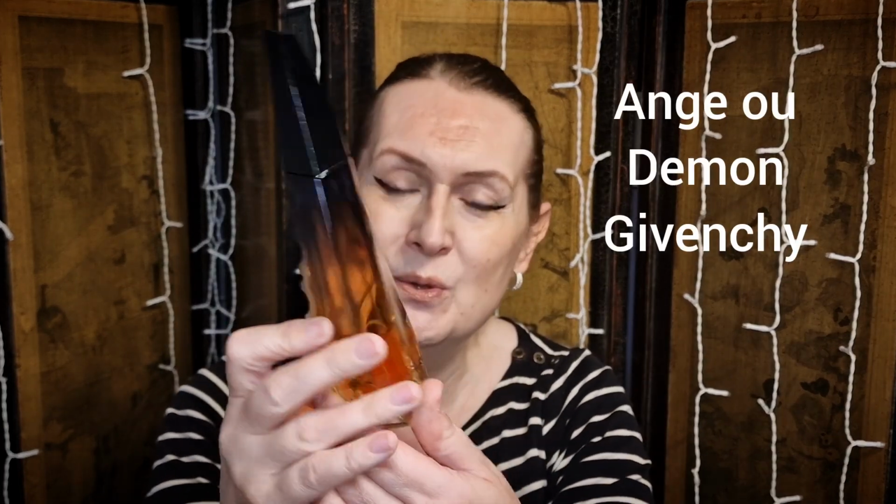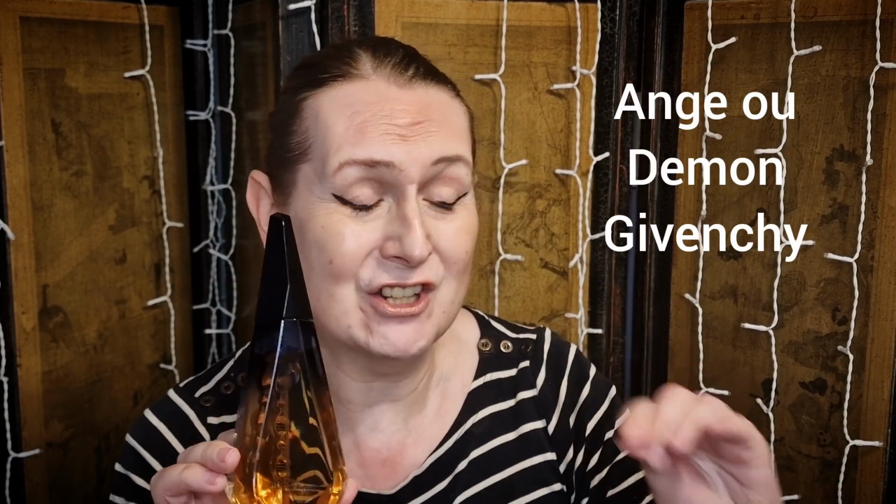But the most favourite bottle in my collection, and I know that Jackie spoke about this, and I think she decluttered it. But I'm doing this for the bottle, not the juice, the bottle. Ange Démon by Givenchy. This is probably the most beautiful bottle. Actually, Givenchy make beautiful bottles. Amarige is another one. Organza is another one. I could have chosen Womanity by Mugler.